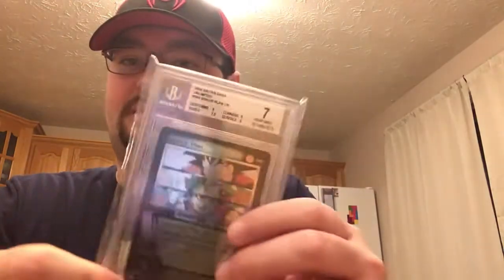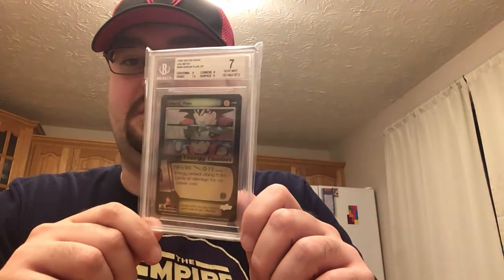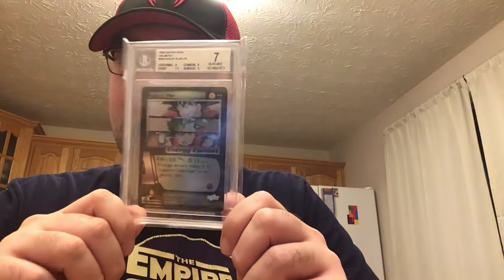So this is from the 2000, from the Saiyan Saga. Unlimited Goku's Plan Ultra Rare. This one came back a 7. So the surface is obviously the issue on this. The first set, Saiyan Saga set, the foil was crap, honestly. But still cool to have. Graded finally. I've had that.